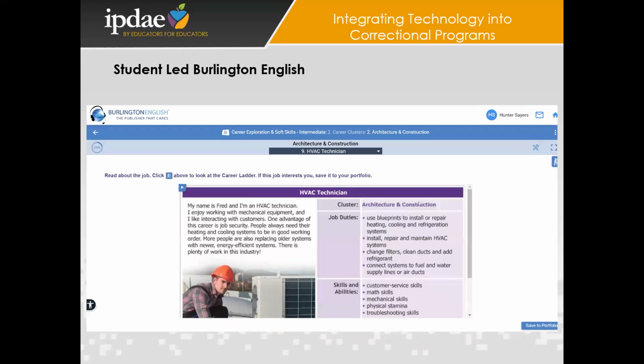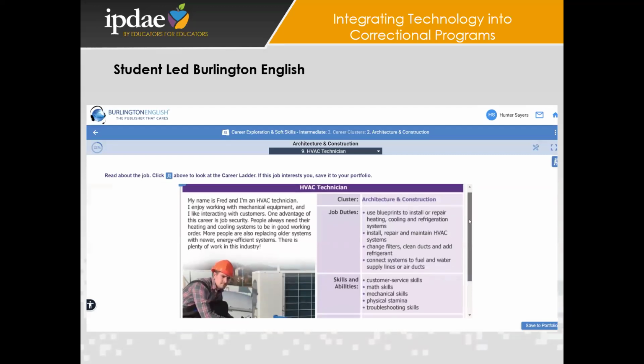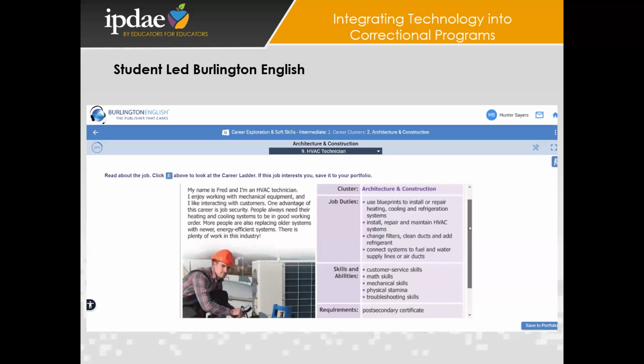Here's architecture and construction, and here's HVAC careers, very popular here in Florida, where students can see and read about somebody who is doing that job. They can see the different duties and skills and abilities, and what kind of requirements you need to get into this industry.